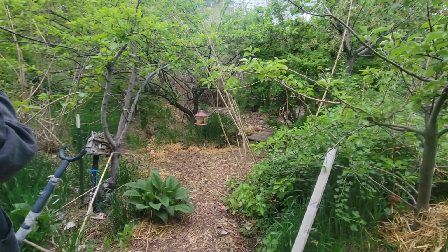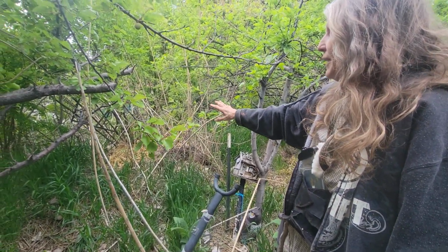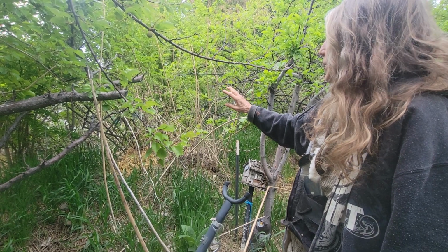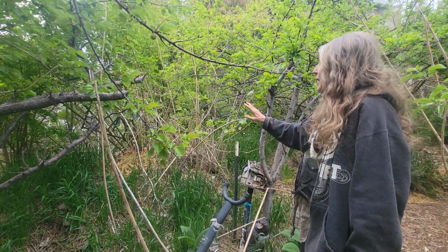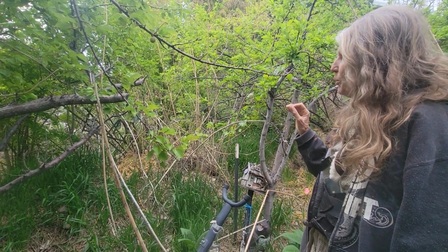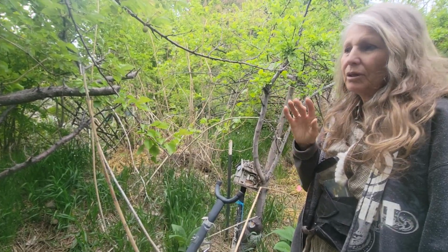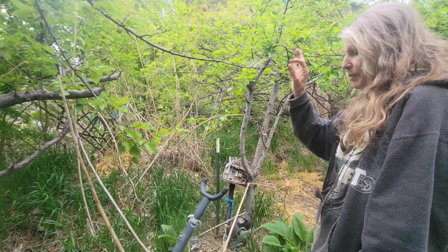That's the red cornelian, and then underneath, I had a hardy kiwi female and a male, but now I've got a self-pollinating hardy kiwi. The other kiwi just didn't do as well. And so now this new one that's growing underneath that's self-pollinating, I'm hoping will do better. They don't like a lot of hot sun, your hardy kiwis. But it had baby kiwis on it.